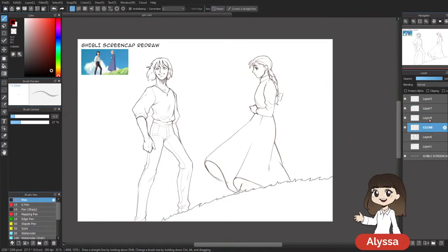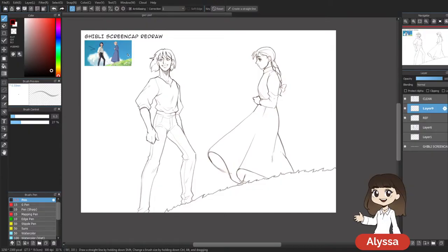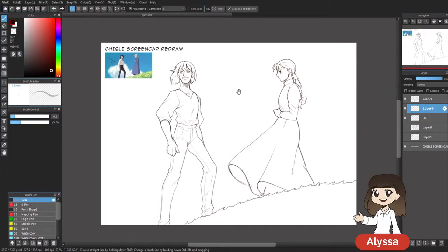Okay, I think we can move on to color. So, let me organize my layers a bit, because I have quite a few from previous stuff. So I have the thumbnail. Let me just name it thumb. My other thumbnails, sorry, that's my reference. Ref thumbnails, I'm just gonna keep closed. And yeah. So I set my clean layer to multiply, and then I can start adding in colors.